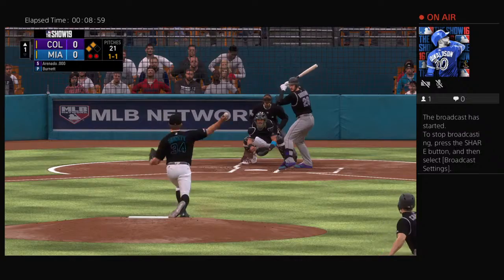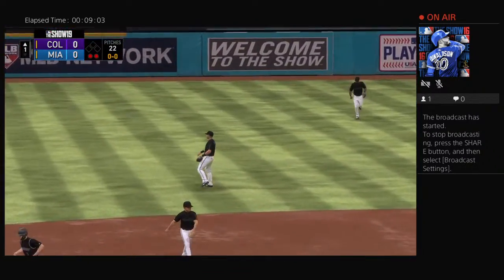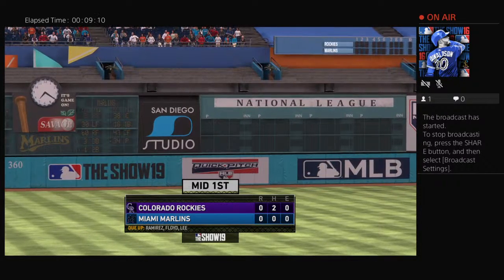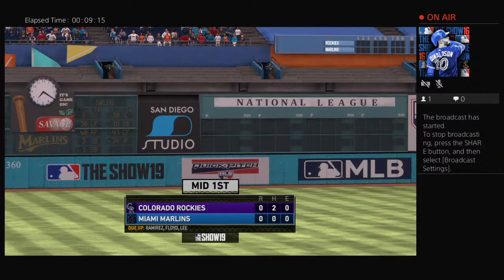The set and the 1-1. Cue shot here out towards short. And this will be taken down no problem for the final out of the inning. So a good job of pitching there as they wind up stranding 2 men in scoring position in the opening half inning. And now the Marlins will have a crack at things. No score.